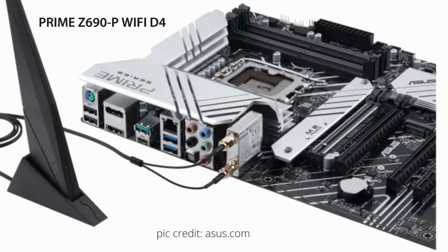This is a side picture of the Prime Z690P Wi-Fi DDR4 motherboard. Okay, so this is what it looks like. The Z690 Prime P Wi-Fi is around $250 US. The Z690P without the Wi-Fi, you're looking at $230 US. If you want the DDR4 Z690P Prime, $240 US. And the Prime Z690P DDR4 D4 without the Wi-Fi, $220 US.